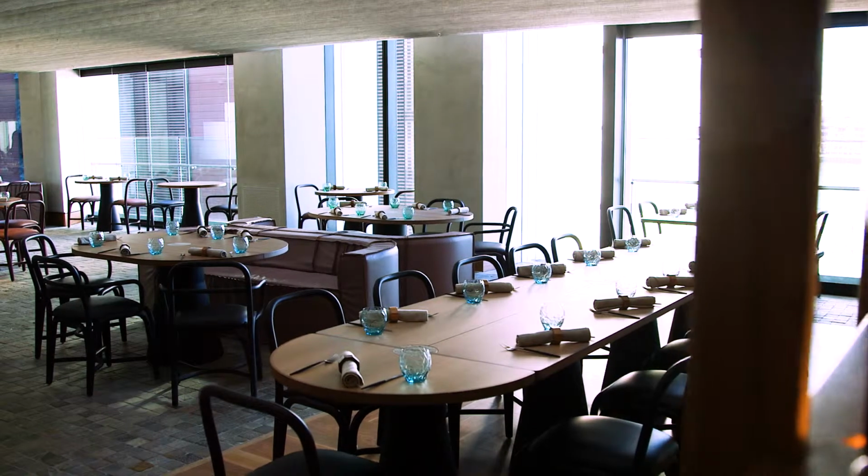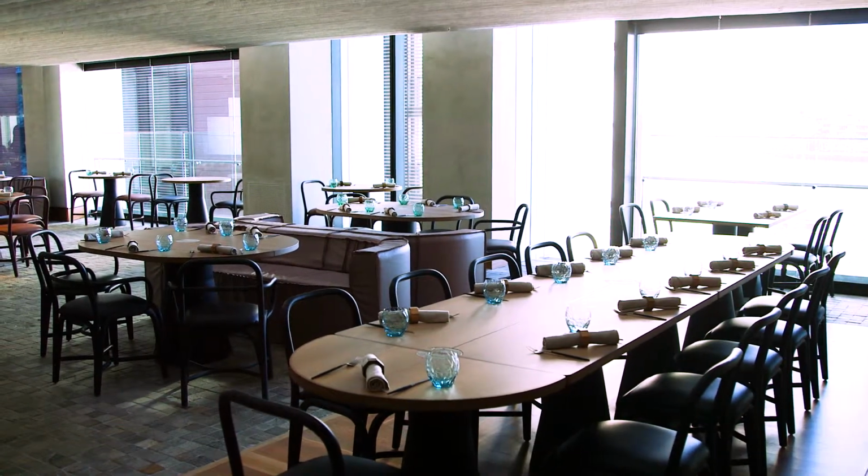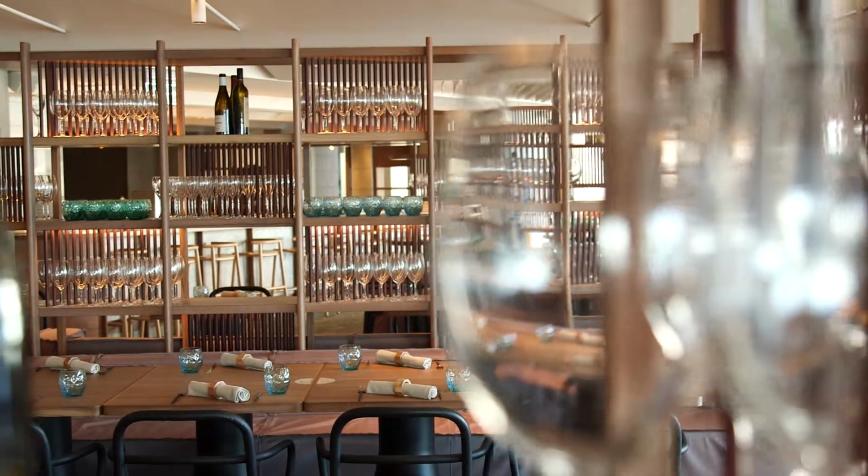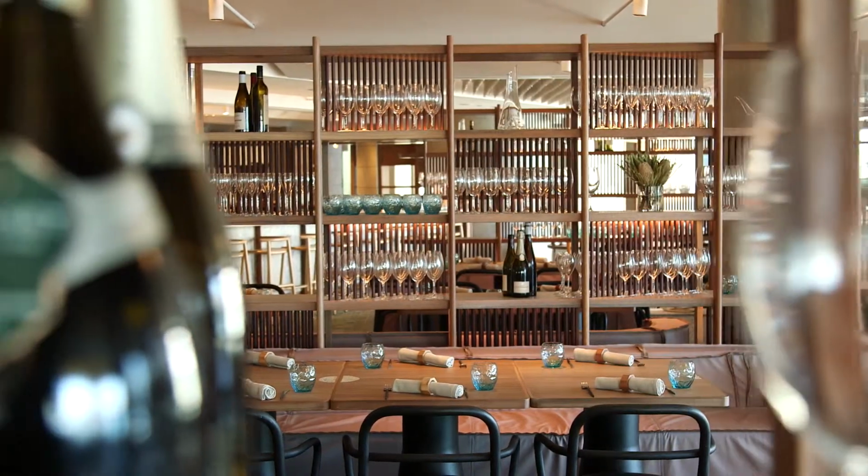Our client's very, very happy with this outcome because they have a very, very high quality product delivered ahead of time with a defect-free handover, allowing them to get the project up and running and trading earlier rather than later, and establishing a really, really great offering in this Barangaroo precinct.